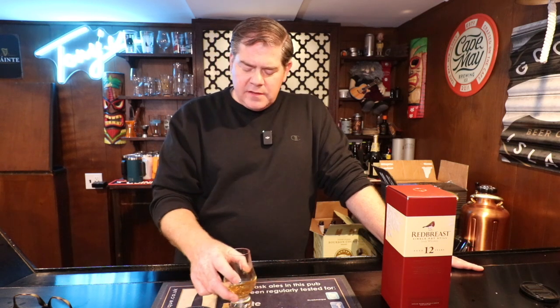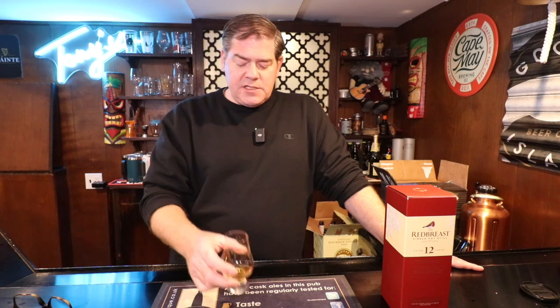It has a good sort of oily texture. Again, it coats the mouth. You get all of that green apple, some vanilla, almost like a shortbread cookie mixed in there as well, which I like. I do. I have to say this is a very easy drinking whiskey.